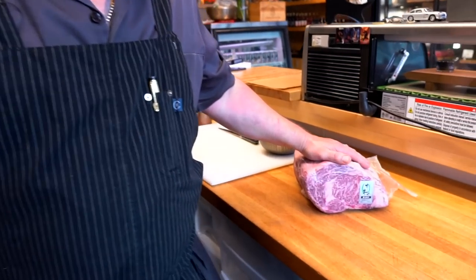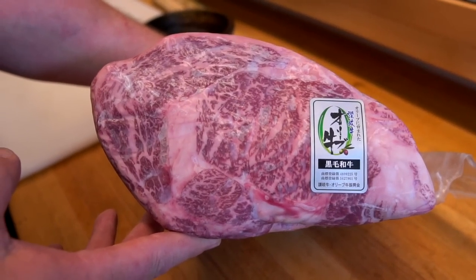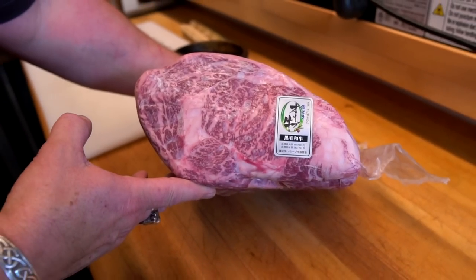Thank you very much. And I'm honored to have you all here today, as always. Today, we are going to be featuring a couple different products that we're going to be highlighting. We're going to highlight our Japanese A4 olive fed Wagyu ribeye. That will be for the Philly cheesesteak today.